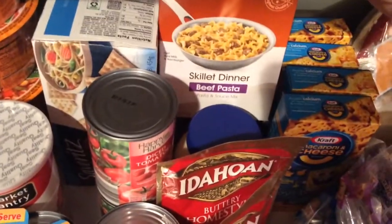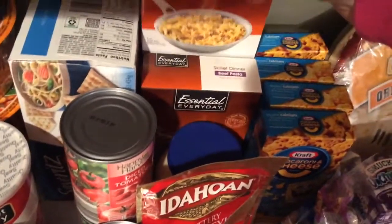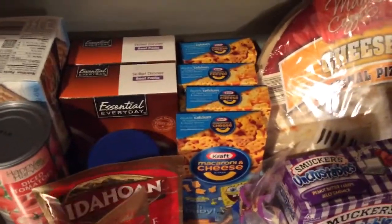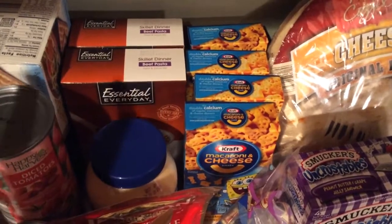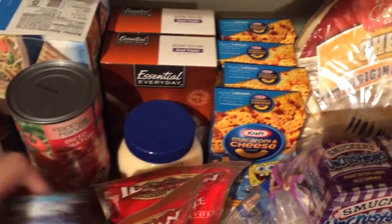Family loves this beef pasta skillet dinner, so I picked up two of them. Because the recipe calls for a pound of ground beef, but I never use that much ground beef. I'd rather have more noodle than meat. So we'll have that. That'll make plenty for leftovers. And then I've got 4 cans of tuna here.